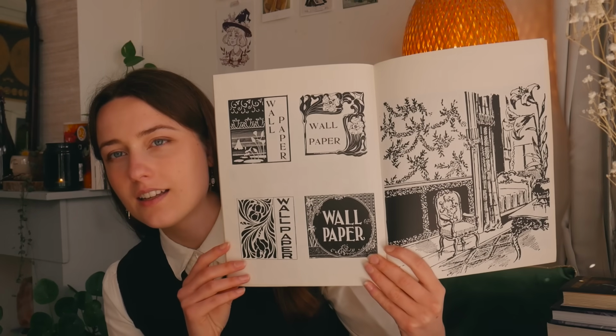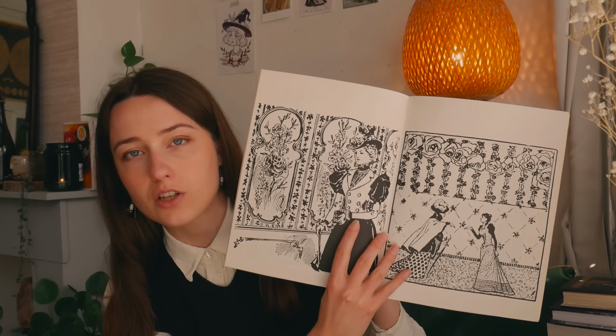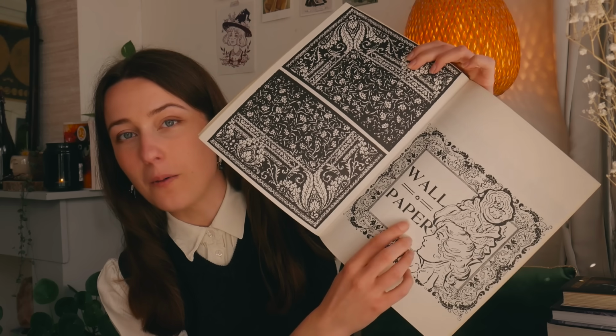And it is this book called The Victorian Wallpaper Design Coloring Book. Something I never knew existed, but it does. It is Victorian wallpaper as a coloring book. Like, it's just full of these pictures of Victorian wallpaper, and it's black and white so you can color it in. And they all say wallpaper. Wallpaper.